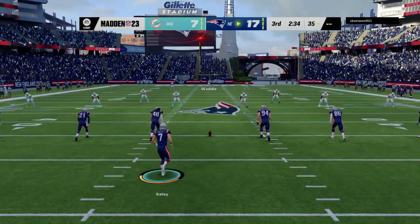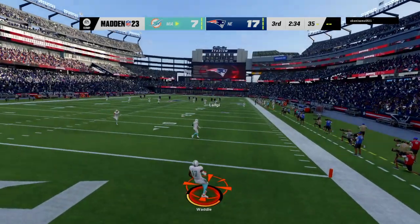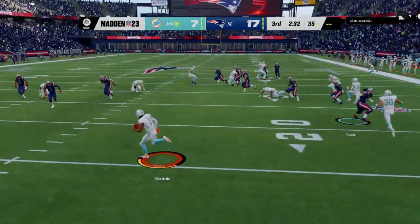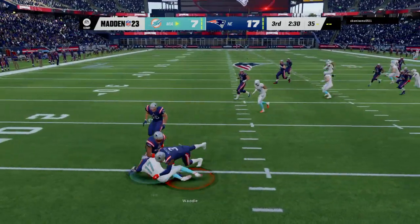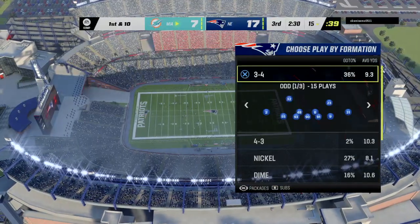Bailey now to kick it away after the touchdown. Waddle will return this from the end zone. And the decision to bring it out, not a good one, as he's tackled at the 15.